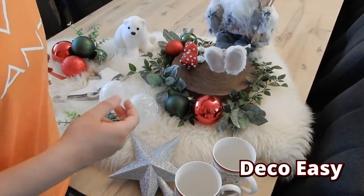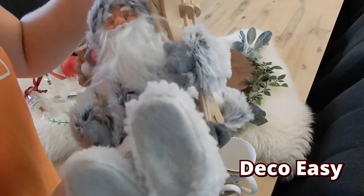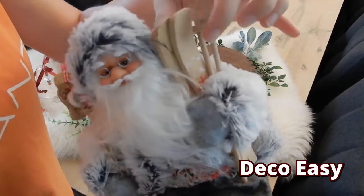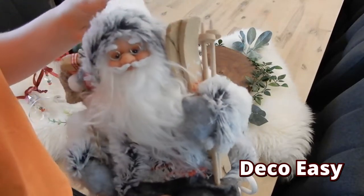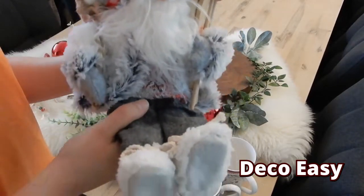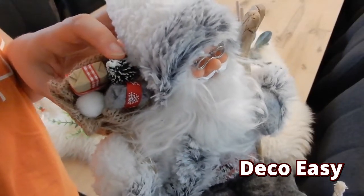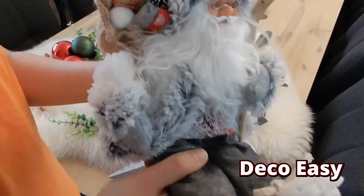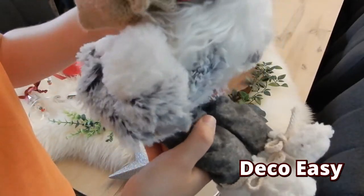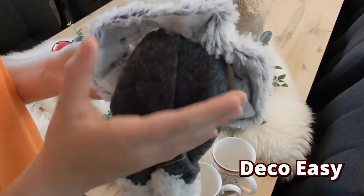Then we have this wonderful Santa here. It's a bit damaged as well. His ski hair broke. I tried to glue that, but yeah, the result isn't ideal. He has a sack with some gifts, a snowball, and a cute pine tree. And I will turn him around. This is the back. He has a flat butt, so he can sit everywhere.